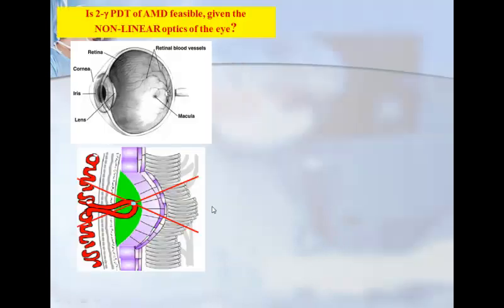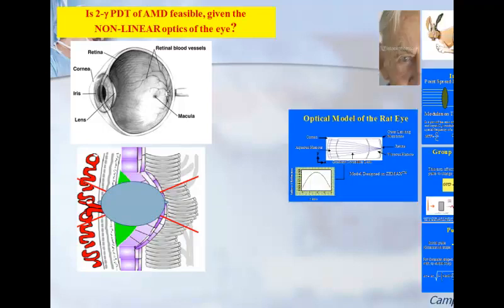The big problem in this, or a major technical challenge, is whether or not two photon PDT will be feasible given the nonlinear optics of the eye. So now we have to think out of the box. You're no longer talking about normal optics of the eye. You're talking about the nonlinear optics of the eye, and that's completely different. So the question is, can we really achieve that, or would the nonlinear optics make the beam like that or like that, in which case we're wasting our time? And the answer was, we have no idea.